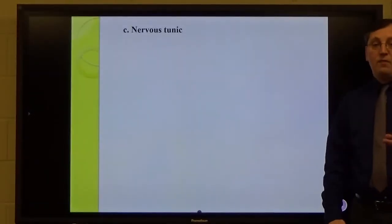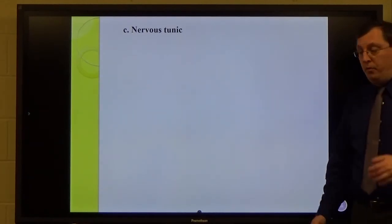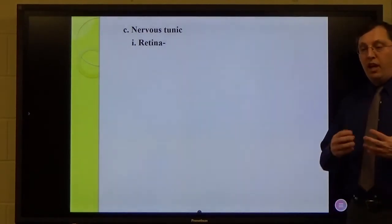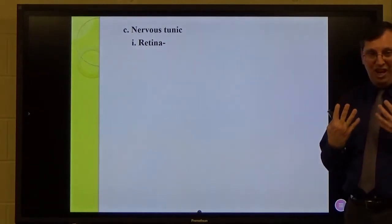The nervous tunic is the last portion. This is the nerve tissue, where it's picking up the information. It's got all my photoreceptors. Photoreceptors are located in a region called the retina, which is the back of your eye. It looks kind of like an old school movie screen. It has a bluish, sort of silver appearance, kind of shiny and bright colored.